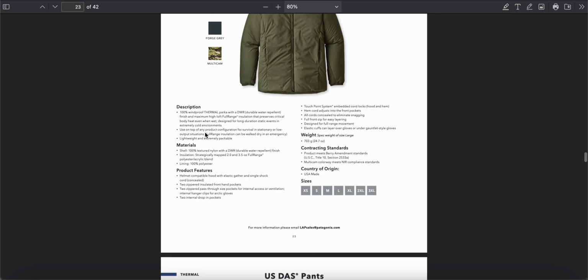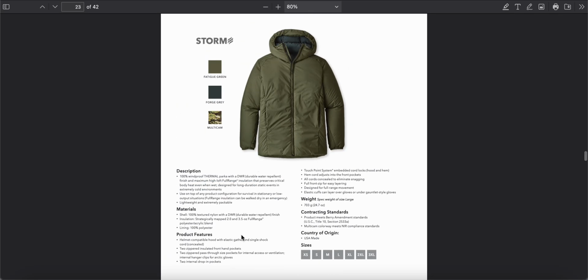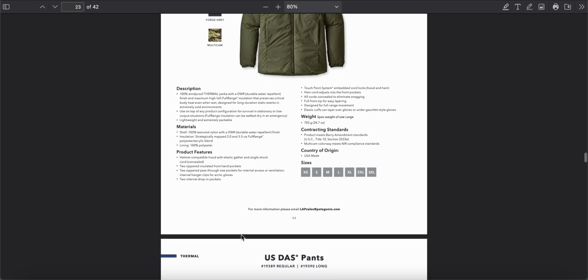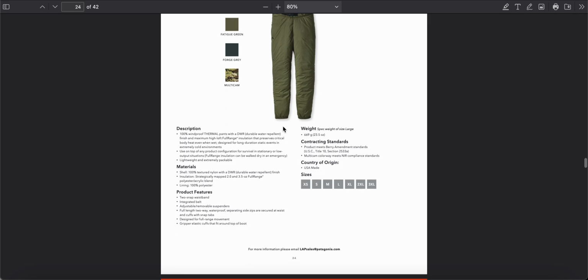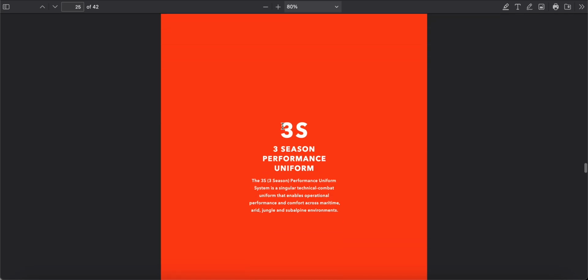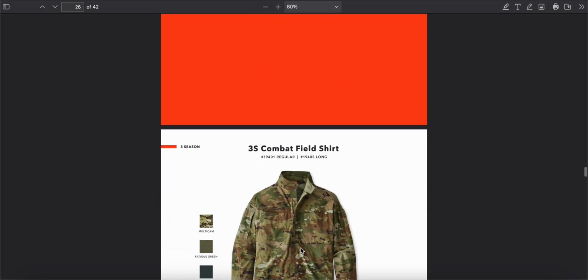It says full range insulation can be walk dry in an emergency, so you'd walk around until your garments are completely dry, of course, with your body heat. And the DAS pants as well, integrated waist belt, integrated suspenders, all that. And then going into the 3S, this is the 3-season performance. It's basically like the Level 9. I don't think the Level 9s are in here, but we'll go into it.